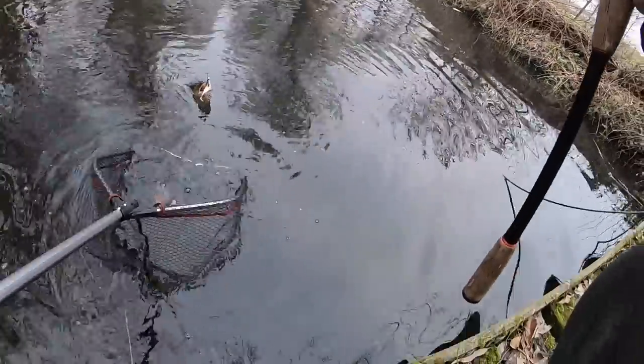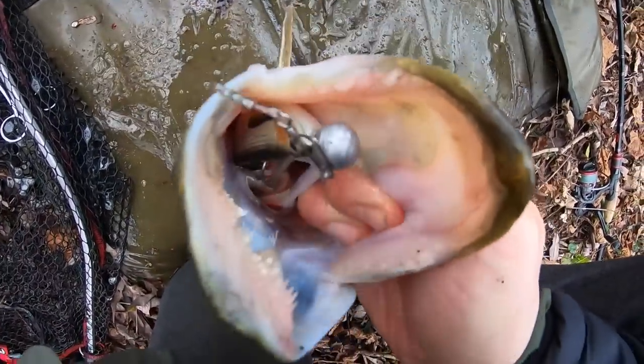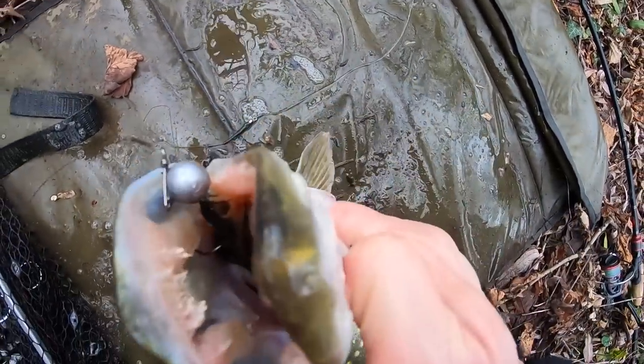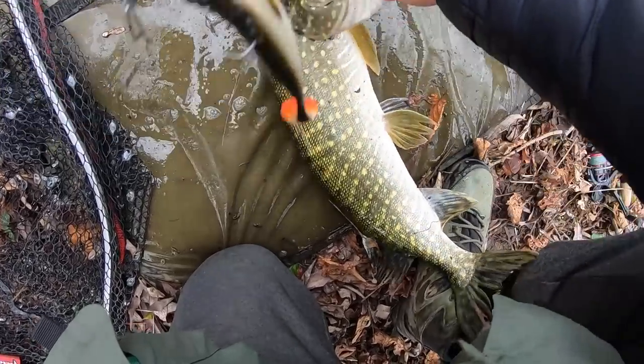Yeah, they like it through here. It's all snaggy. Oh, there we are. Absolutely disappeared down there. Look, there's a shad tail down there. That seems to be what they want, probably because of all the roach in here. Let's get that out. Oh yeah, that's what he wanted.